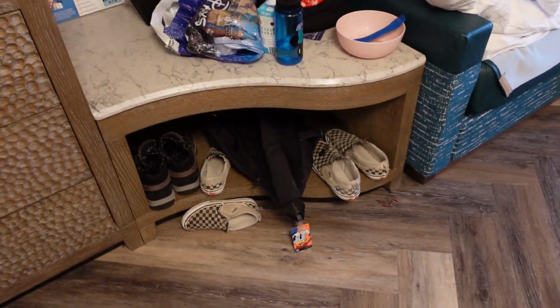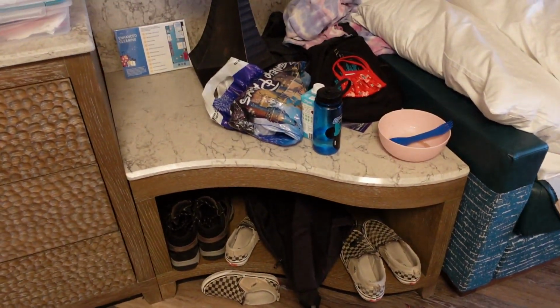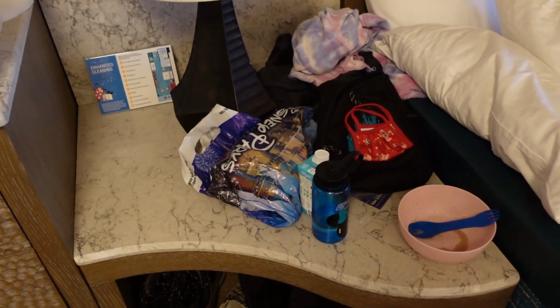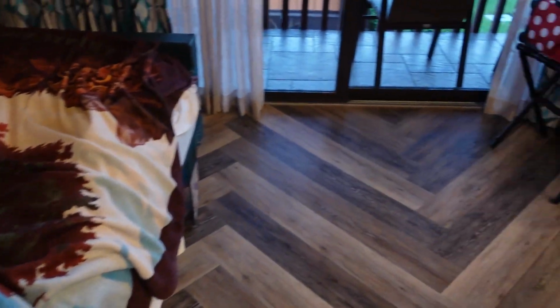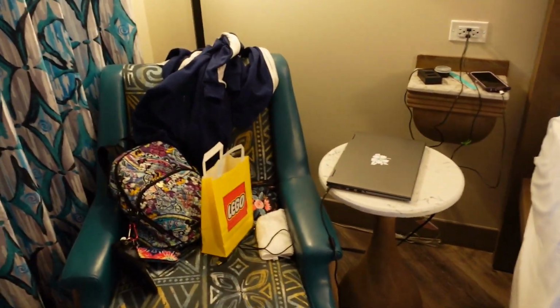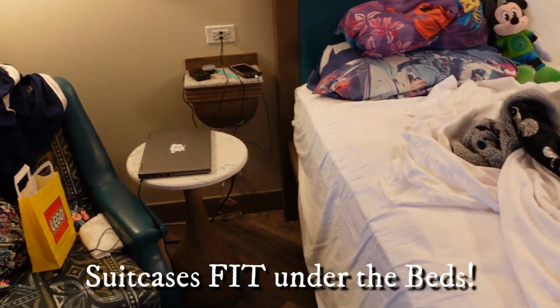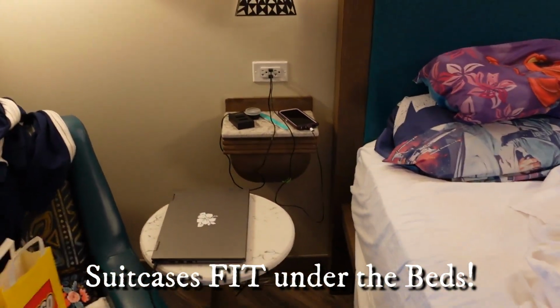This isn't pretty, but we've been using this as shoe storage, park bag storage. This has been kind of just a catch-all of junk. My daughter's been in here sleeping in this bed. Over here's been like my makeshift office. I've got my laptop out, a couple of my goodies, my files. But other than that, it's been a really great room.